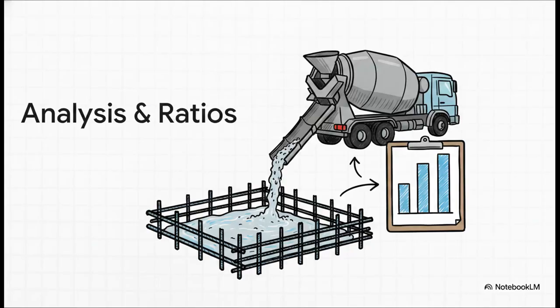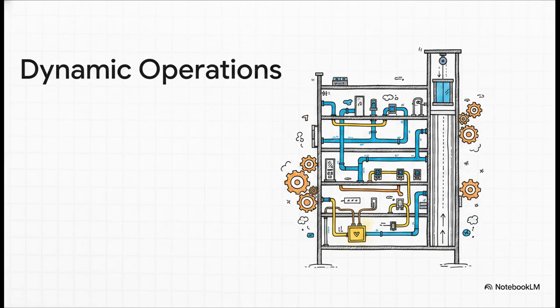Zooming in on the first group, we've got marginal analysis for weighing incremental costs and benefits, break-even for finding your baseline profit threshold, and ratio analysis for checking your foundational financial health. Think of these three tools as your poured concrete and steel rebar. These tools provide the hard, unforgiving financial numbers required before any structure can safely rise. If your break-even point is structurally unsound, well, whatever you build on top of it is eventually going to crumble. Let's move on and see how this builds into our second category.